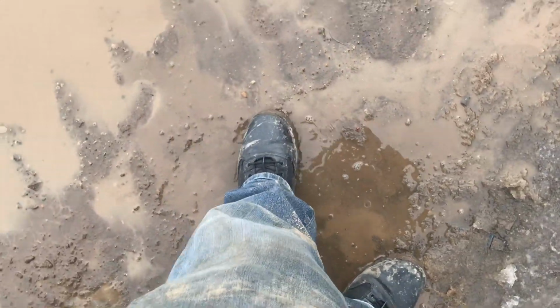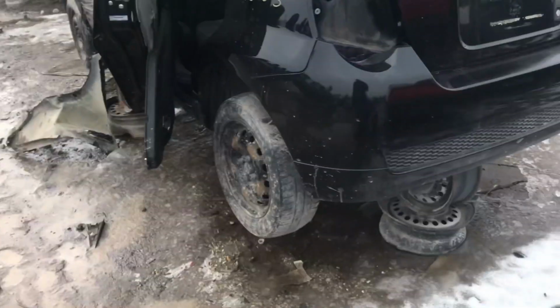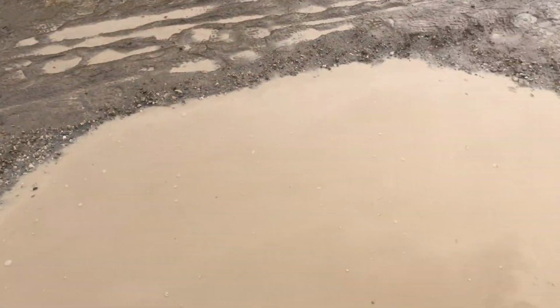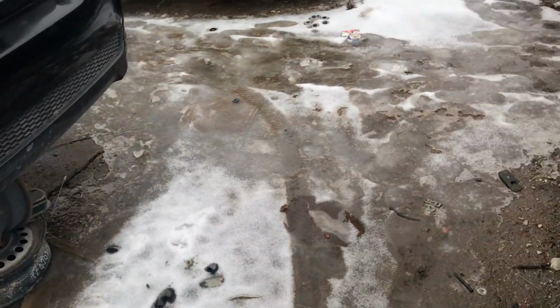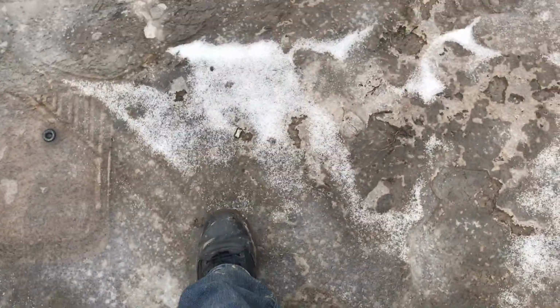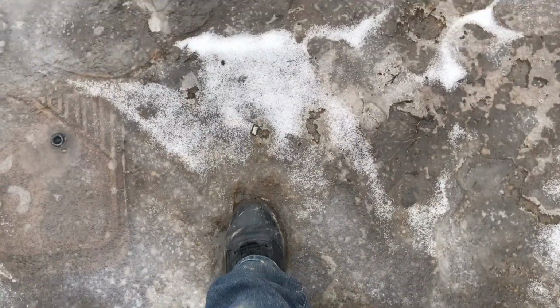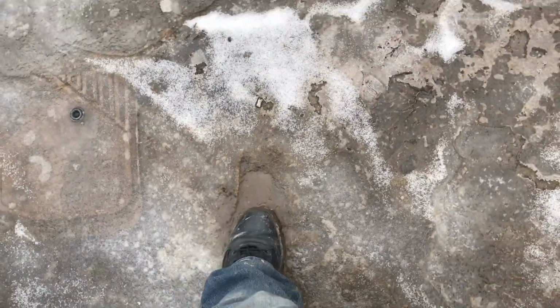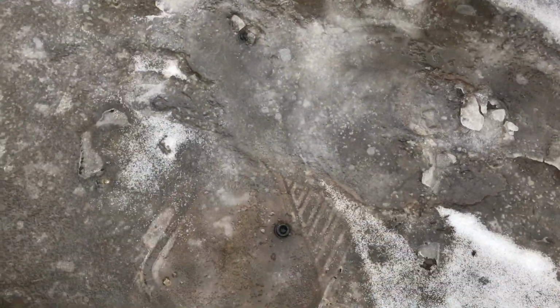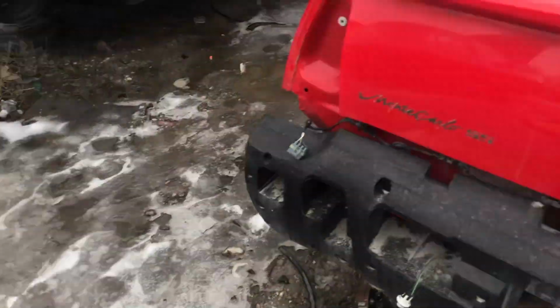You can see me. So you got mud all the way through, and then you got ice. So, man, it's crazy. Like, this is all ice, and then you break through. More mud. Man, look at that. Junkyard dogs. It's lit!